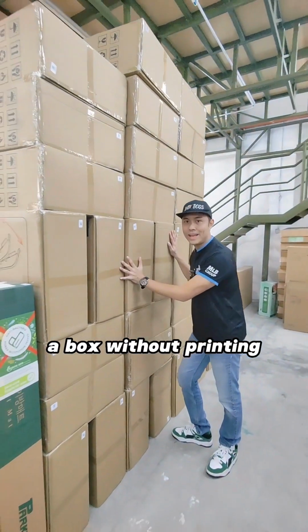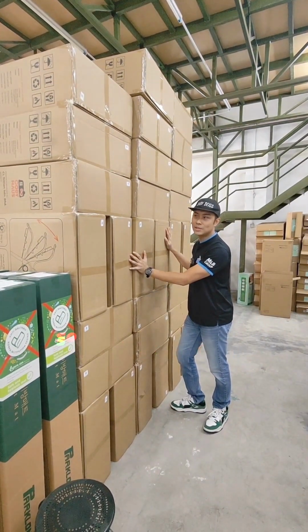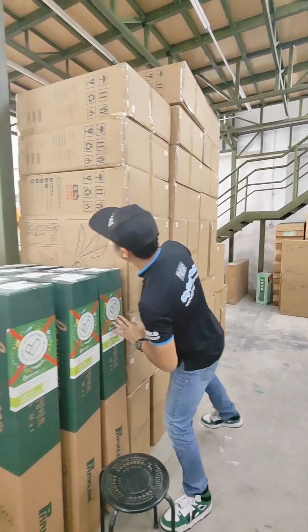A box without printing, so we don't know what is it. Actually, you have. Yeah, you have.